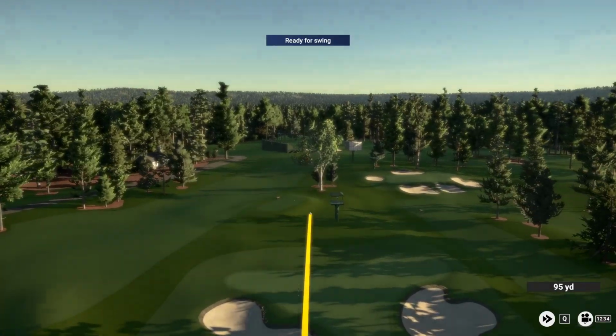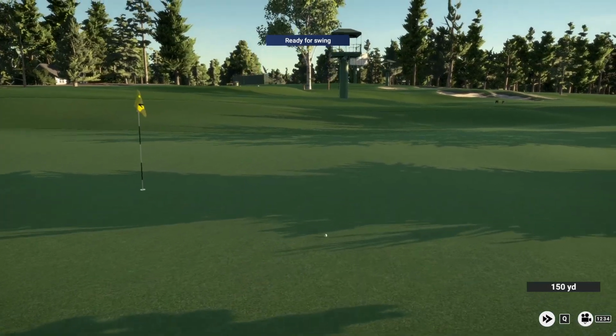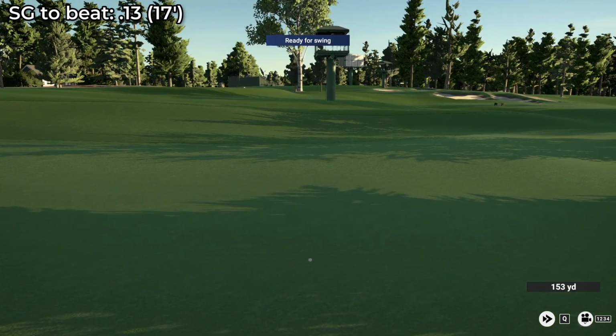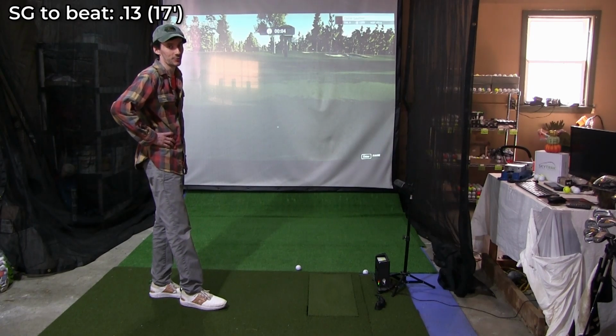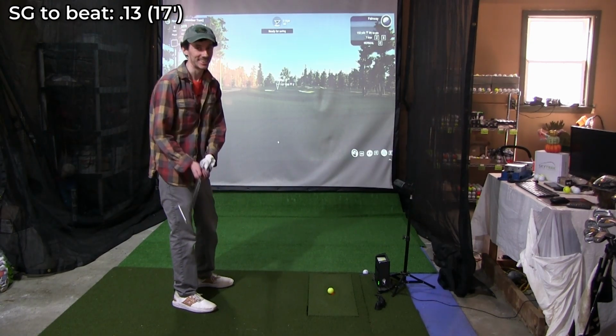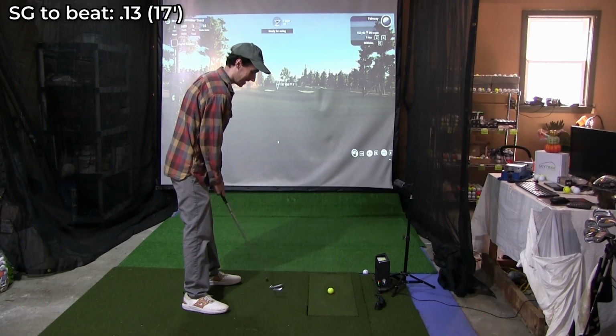I struck it well. It's actually a really good flight. Oh, it's landing beautifully. Come on, sit down, don't roll out too much. Hey, that is a really good shot. We're gonna take it. The MTB is gonna have its work cut out for it. Well, after that beauty, 0.13 is the number to beat. We basically gotta get this inside of 15 feet with the MTBX. All right, let's see what we can do.